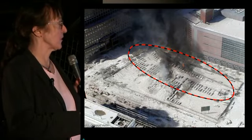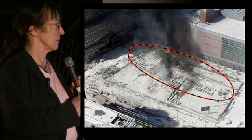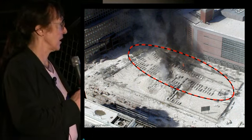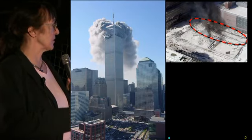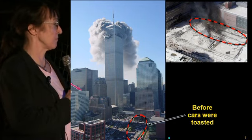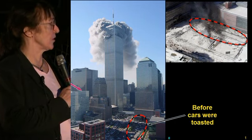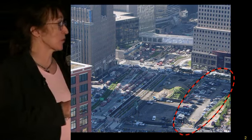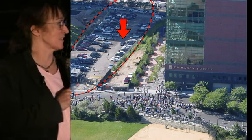Here they are, while they're being toasted. You see the apparent flames. Unburned paper in between. How does that work? Why just the vehicles? And you can see the approximate distance. That's the perspective. And they're not toasted yet. And here they are a little bit closer. It's interesting, before I found these before pictures, I thought that was a white car right there. But it's black.